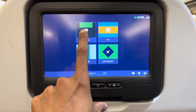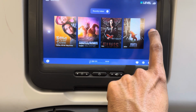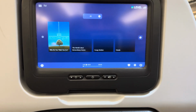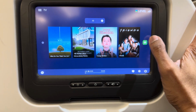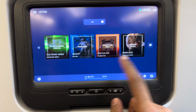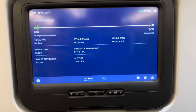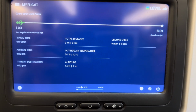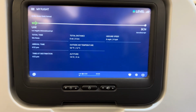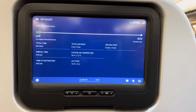Now let's check out the IFE in English. 4 icons here: movie, TV, listen, and my flight. Furiosa, Joker under TV. They have Friends, some music. So there's some Mozart, Electronic Minds, Swing Jazz. My flight: there are no maps on this one. It just shows you your total time, distance, speed, arrival time, temperature, altitude, and an icon that moves as you get closer to your destination.